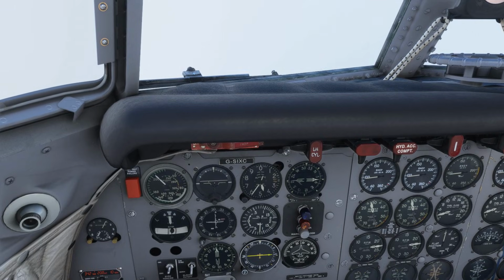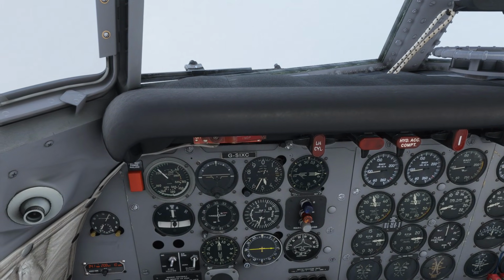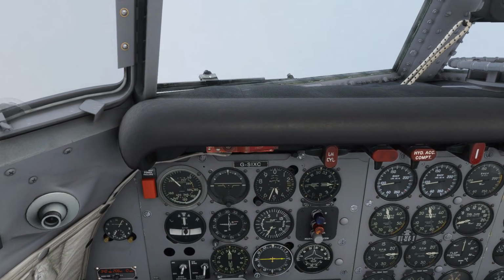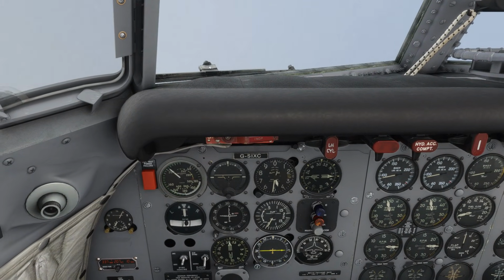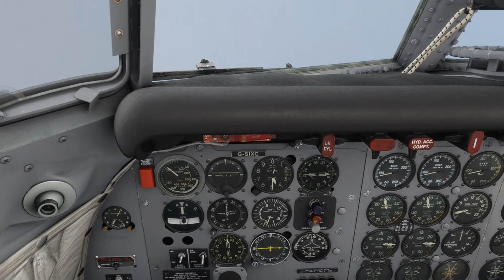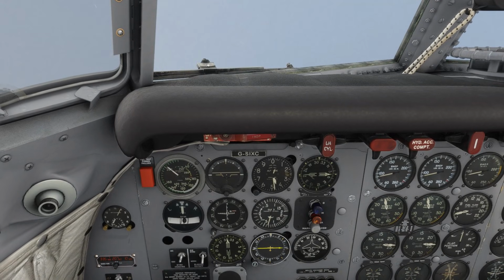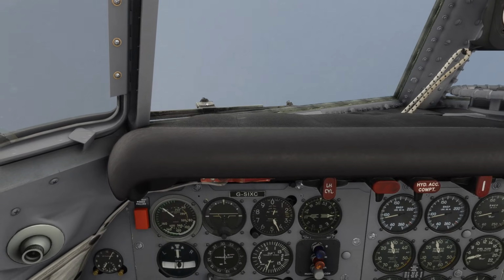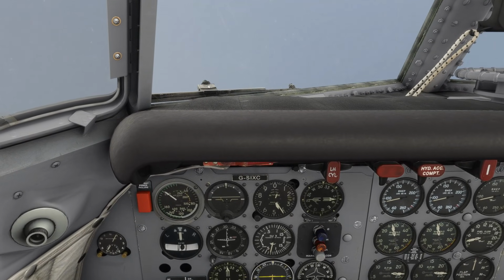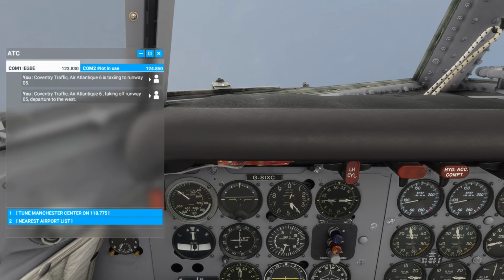So we're planning to level off at 3,000 feet. We'll fly our circuit and bound towards 2.6 at 3,000. That'll keep us above the MSA even though we're over the water, so it's not really a concern. Now we'll tune up Isle of Man Tower as well.